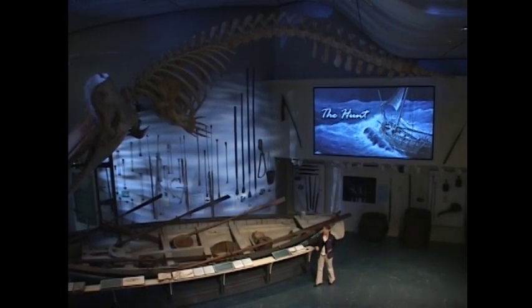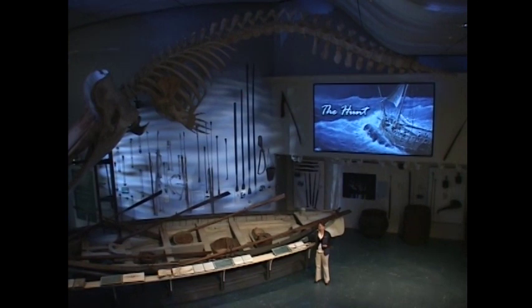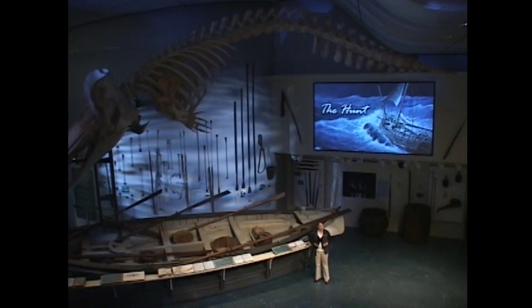For the next half an hour, I'm going to take you on an imaginary whale hunt around the world and give you a little bit of an idea of what it might have been like to be a whaler during the 18th and 19th century.